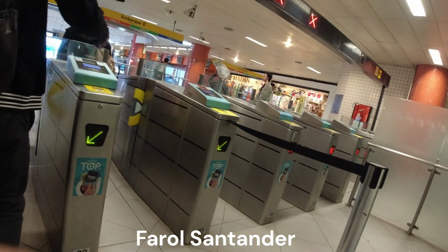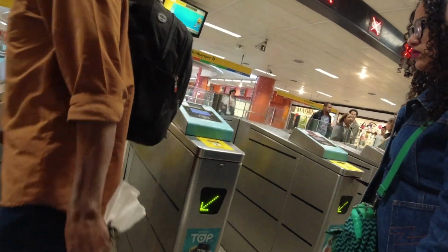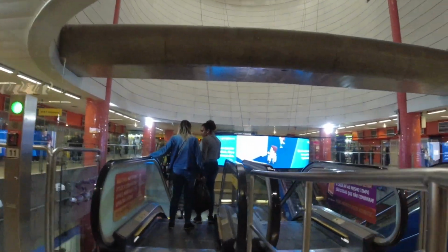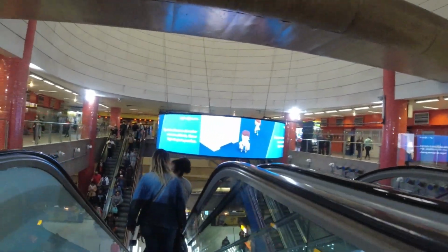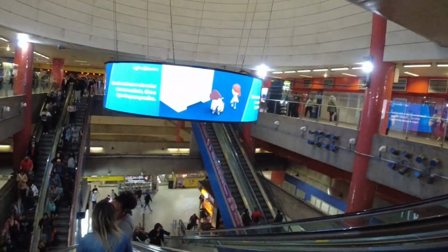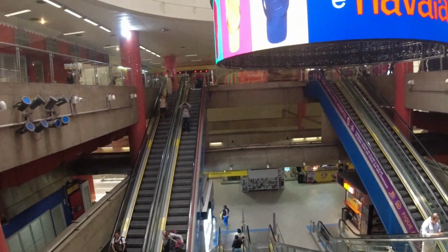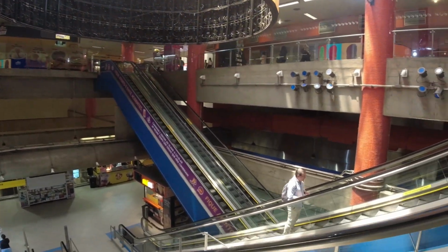Well, it is pretty easy to take an Uber from one place to another in São Paulo. However, if you are the type of person who likes to walk around and explore the areas, I would recommend taking the subway in São Paulo. The subway is also convenient, pretty safe, very clean, developed, and there are a lot of lines.